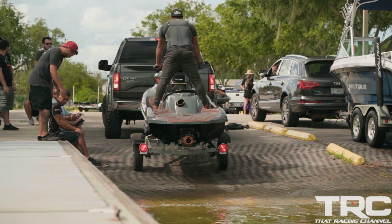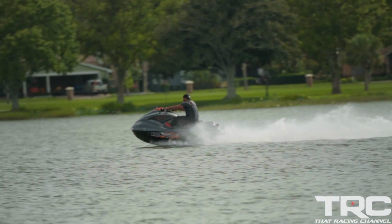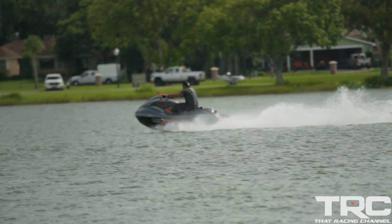The rest of it is, everybody has their own way and their own secrets. Engine-wise and horsepower-wise, the more boost, the more power, same thing as a car pretty much. You're moving water instead of a tire. What a lot of people are doing is putting big turbos on them.